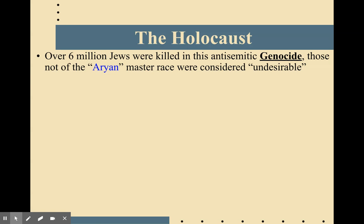The Holocaust is not the only genocide. There was a genocide in the 1990s in Rwanda. There was genocide in the 1990s in Europe in the Balkans. There was genocide against the Armenians in World War One. A genocide is where a specific group of people are systematically killed. The title for this genocide is the Holocaust, where over 6 million Jews were killed in this anti-Semitic genocide.